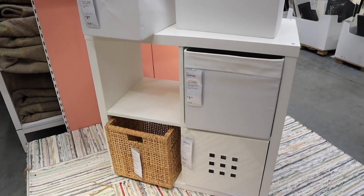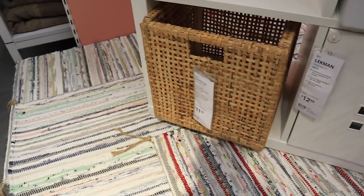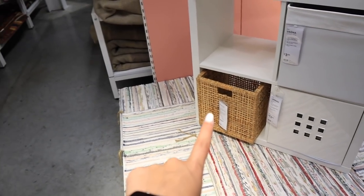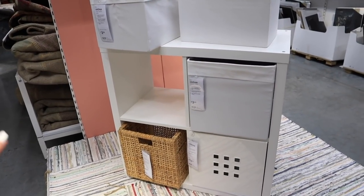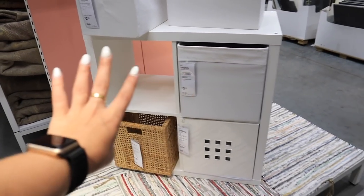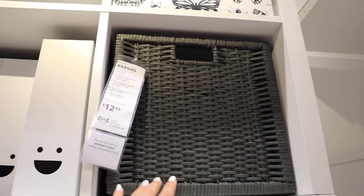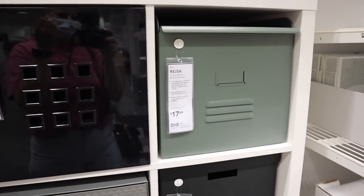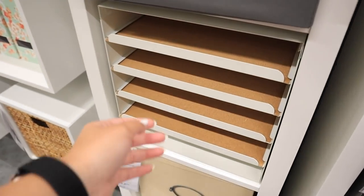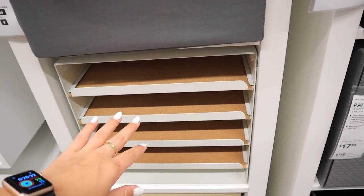Here is a cube organizer that they have here. I love this basket. Who's surprised? Shock. These are $11.99 a piece for these. I'm obsessed with this whole thing. I think I need this with four of these. This is so nice. They do also have it in a black option as well. And then they have other cool ones too. They have these metal ones that kind of look like lockers. They have this pull-out shelf organization, kind of like a filing cabinet.